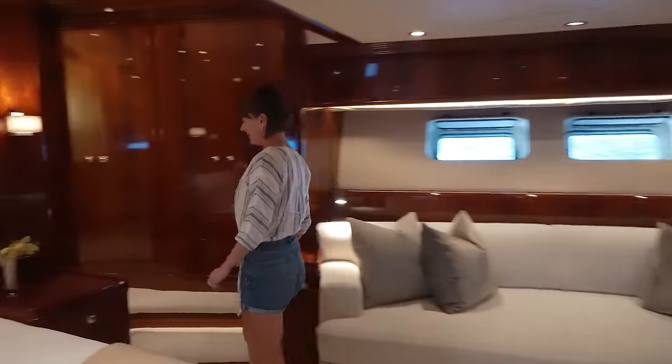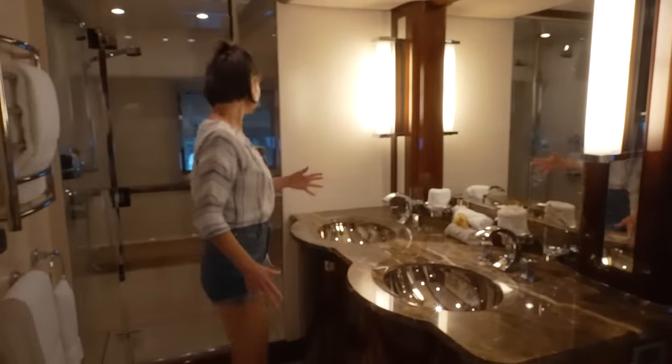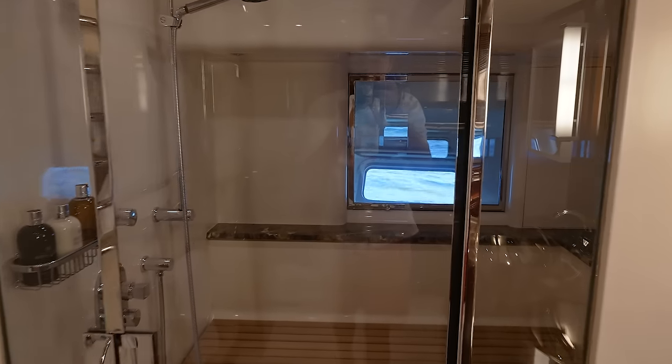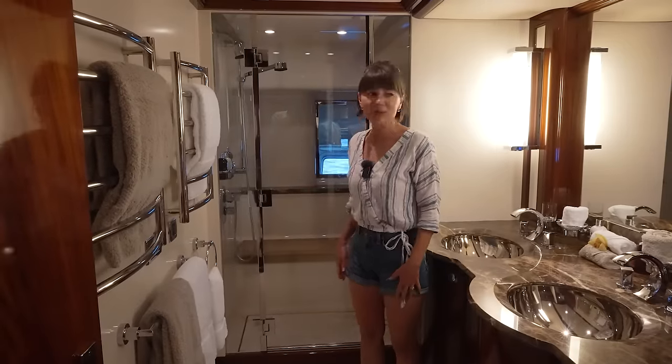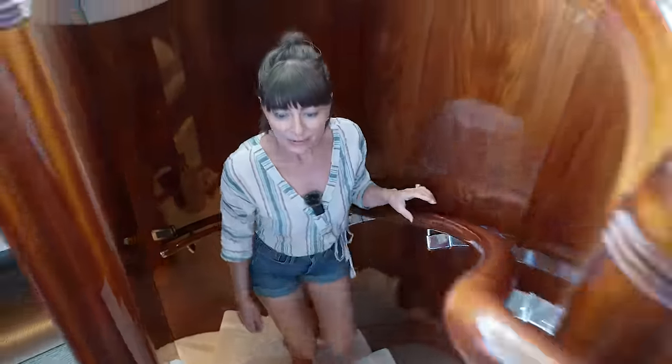And then, his and her sink, massive sit down shower with teak bench in there with a port light. So you kind of always have a little bit of a view out. It's beautiful. Moving on to the salon.